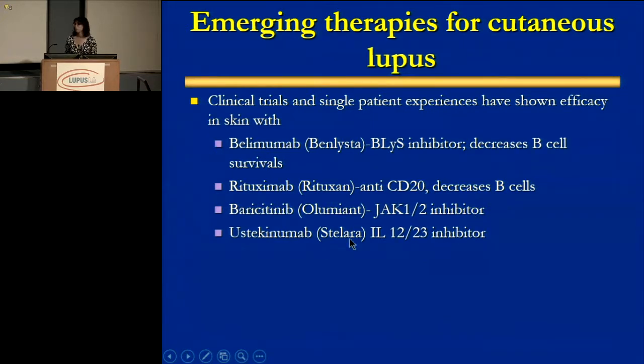And we borrow from other diseases, so like Rituxan and the baricitinib, those are rheumatoid arthritis drugs, and Stelara or ustekinumab is a psoriasis medication. And we try lots of different things off-label, and we get some improvement.